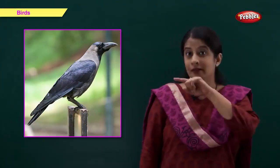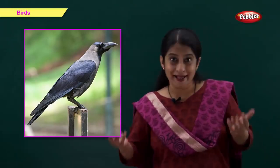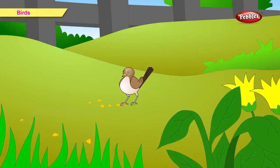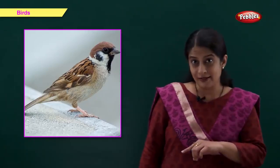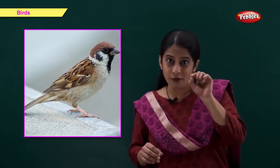Crow. This is a crow. C for crow. A crow is black in color. Sparrow. This is a sparrow. S for sparrow. A sparrow eats small food grains.